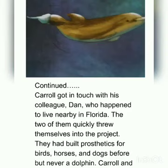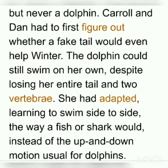Let's begin the reading. Carol got in touch with his colleague Dan, who happened to live in Florida. The two of them quickly threw themselves into the project. They had built prosthetics for birds, horses and dogs before, but never a dolphin. Children, as I told you earlier, prosthetics means artificial limbs. So Dan and Carol used to make prosthetics for other animals but not for a dolphin.